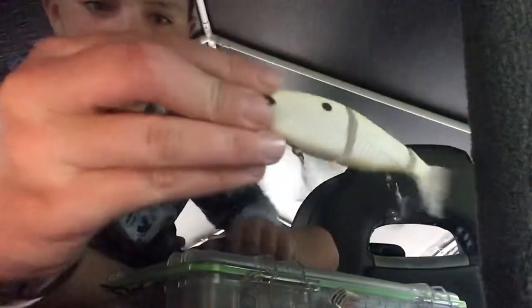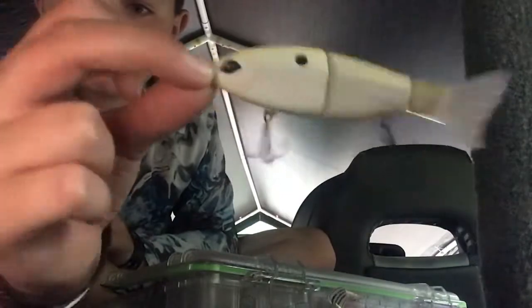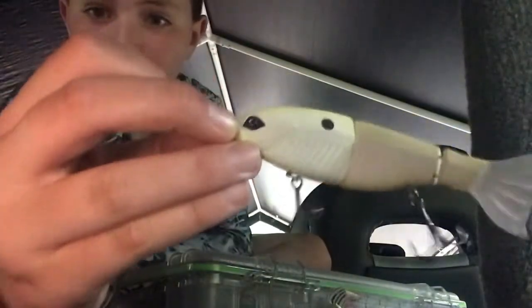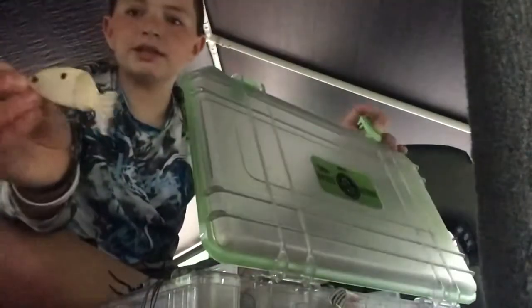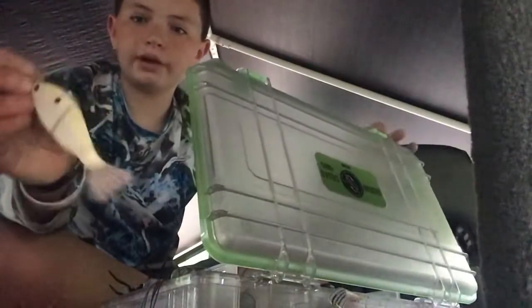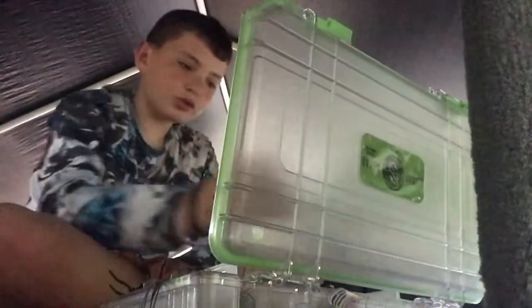It's a Guggen Squad contender. This is the 4.5 inch contender. But they make a 7 that is way too big for Lake Norman. This is probably a little too big for Norman. You'd only catch the biggins on this in Norman. I've never caught a fish on it, but this thing looks so juicy in the water. It's ridiculous. It literally looks like a fish swimming. It's so juicy in the water.